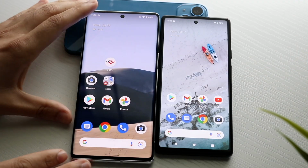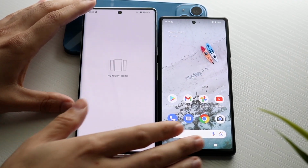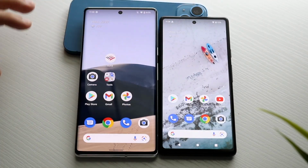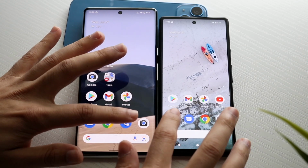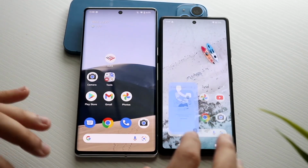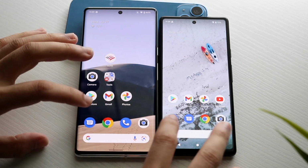Okay, let's go ahead and get into it. All the apps are cleared out in the background, as you guys can see, except for this one, obviously. So once we clear these out, we should be good to go. So let's get into it. Let's do phone calls. 3, 2, 1. The Pixel 6 Pro is here. The Pixel 6a is here. Now, theoretically, they should be the same speed. We should just be getting better RAM management on the Pixel 6 Pro.